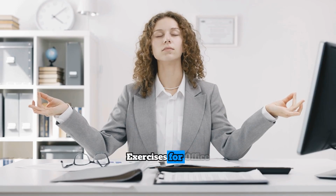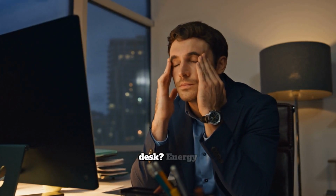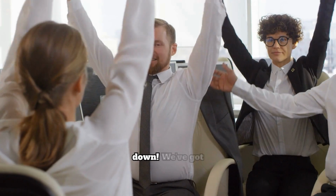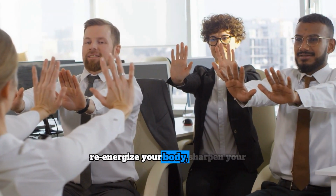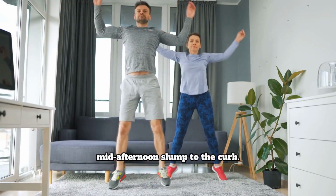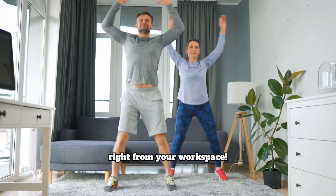Desk-bound no more. 5 easy exercises for office warriors. Feeling trapped at your desk? Energy crashing? Don't let your workday get you down. We've got 5 super quick desk exercises designed to re-energize your body, sharpen your focus, and kick that mid-afternoon slump to the curb. Let's get moving and reclaim your well-being right from your workspace.